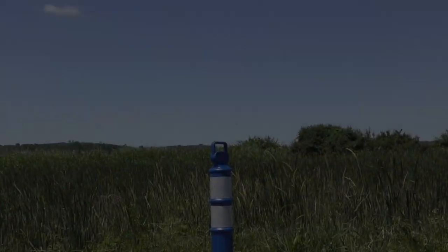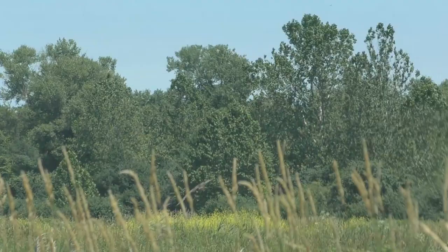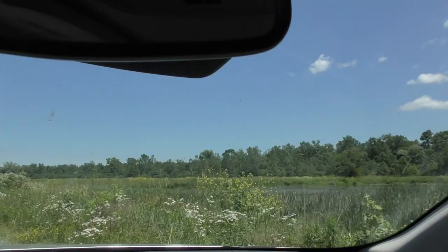Is that a green heron? I think so. Green heron. Oh wait, no, that's not a green heron. Maybe it is, I don't know. Could that have possibly been, I didn't get a good look at it color-wise, but that might have been an American Bittern, I'm not sure.